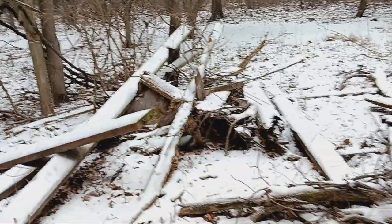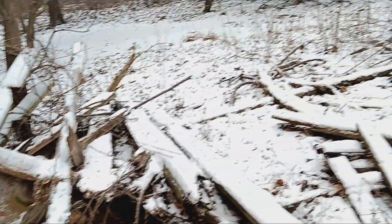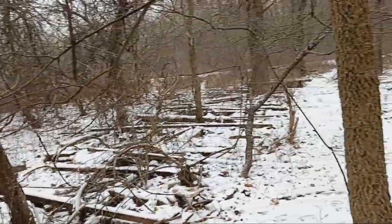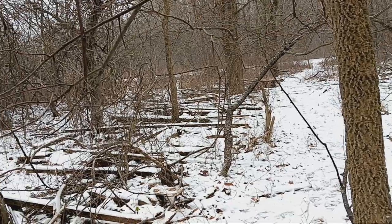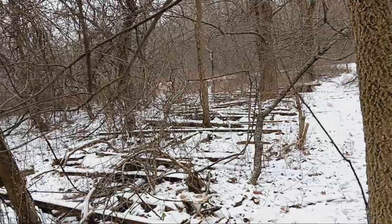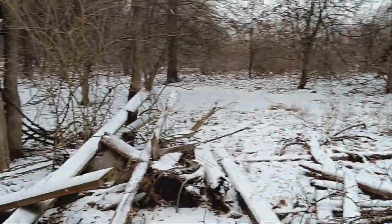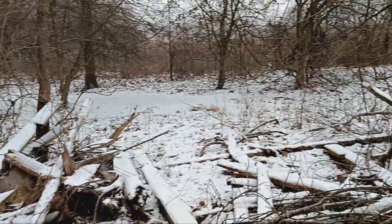But like I said, last time I was here, there was a lot more trash out here. I wouldn't say like somebody's dumping their trash here, but I'm just talking about trash that was probably from this house. And it looks like they've cleaned a lot of it up.